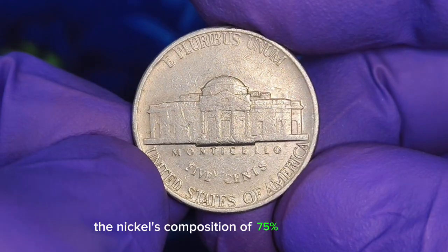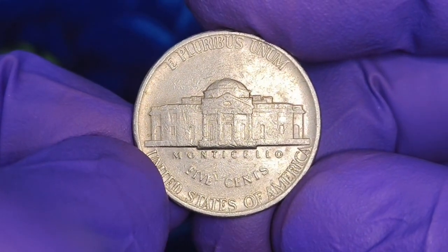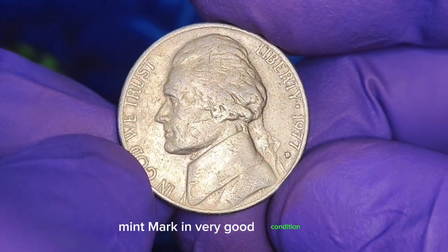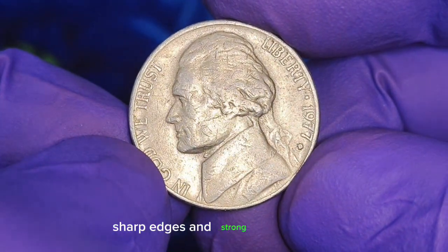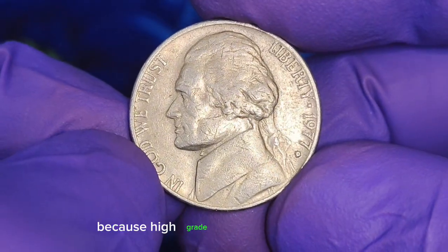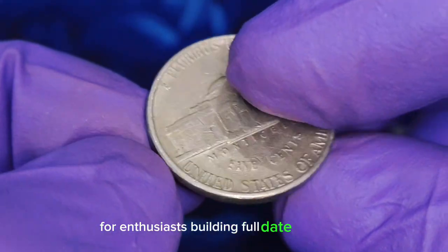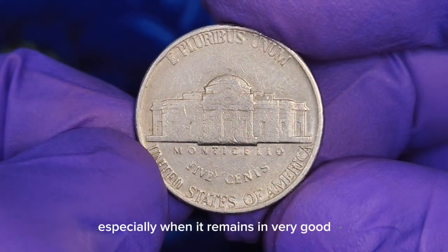The nickel's composition of 75% copper and 25% nickel gives it a bright metallic luster that further enhances its appeal when well preserved. Rarity and condition play a key role in driving the collector demand for this coin. While millions were produced in 1977, finding a Jefferson nickel with the D mint mark in very good condition is becoming increasingly uncommon. Coins that have escaped heavy circulation and exhibit minimal wear, sharp edges, and strong details are in particularly high demand. As the years pass, these coins become even more valuable because high-grade examples are fewer in the market. Collectors and investors are actively seeking such specimens, recognizing their growing potential and significance. In fact, for enthusiasts building full date and mint mark Jefferson nickel sets, the 1977 D is a must-have piece, especially when it remains in very good or better condition.